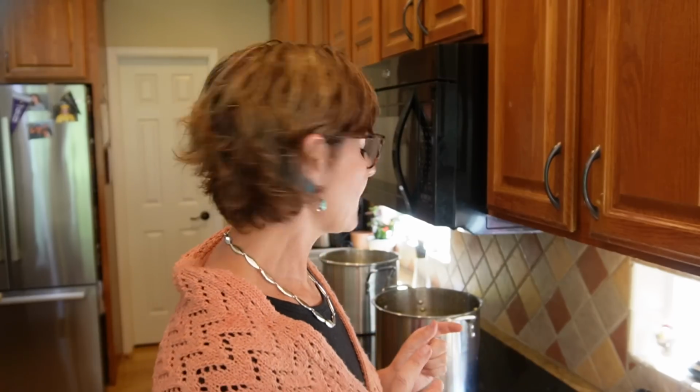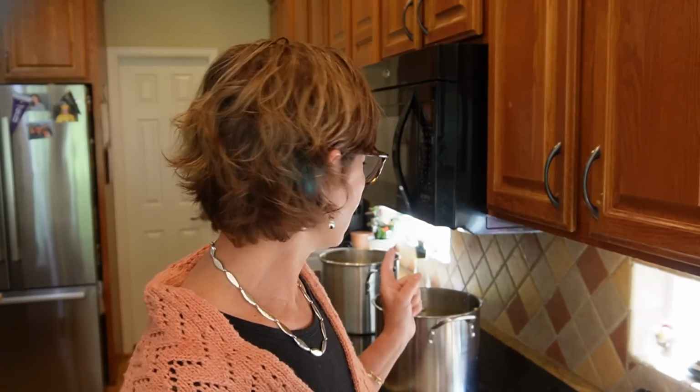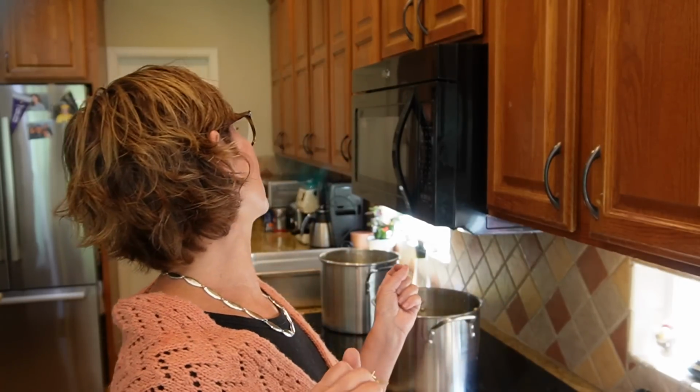But I really like it. So what I'm gonna do is I wanna show you this. I'm gonna move the camera, probably gonna ruin it, but I want you to see the pots. I have been cooking two pots of the rabbit brush buds since 8 o'clock this morning. It's 1:30, so they've been cooking long enough.